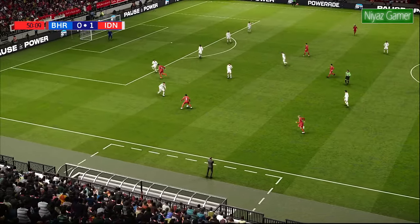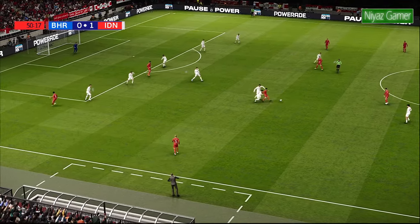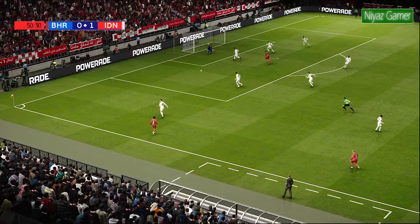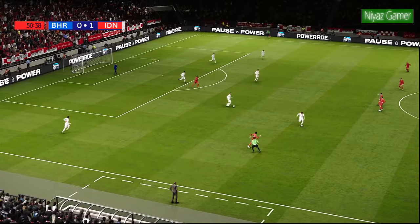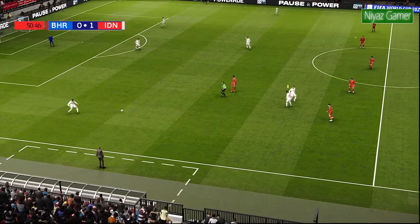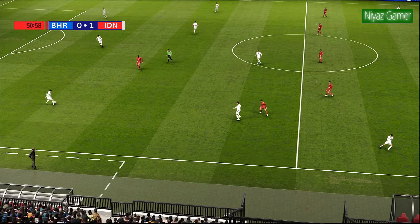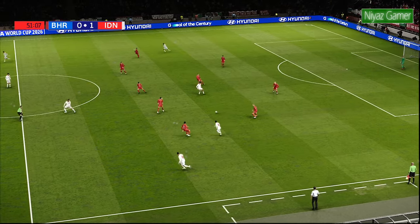Played out to the left flank. Played into the middle. Well read, and the danger is averted. Opts for safety. Oh, can he get onto this? No, that's been intercepted.